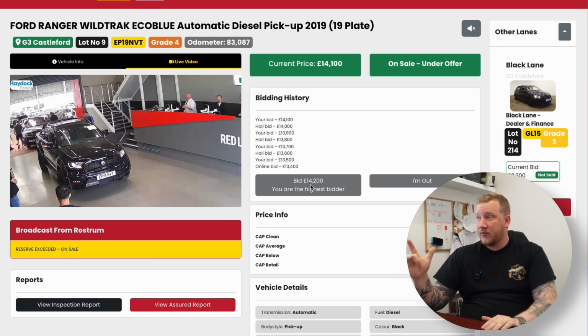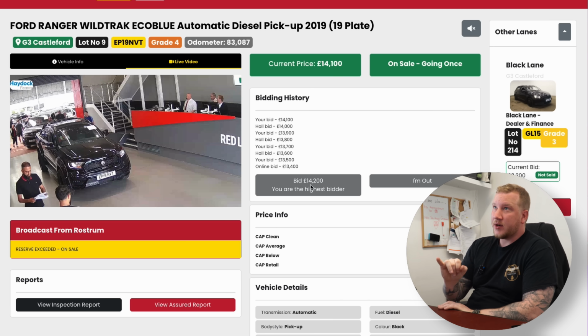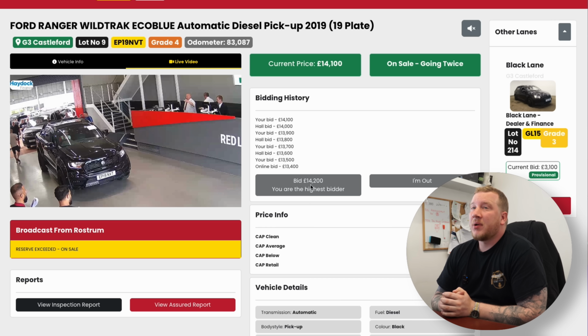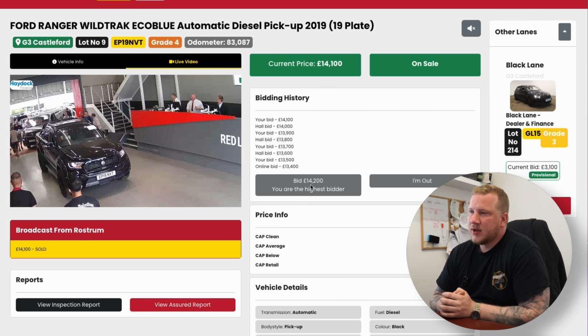Won it for 14,100, I think, plus fees. I think that's going to be about 14,600 plus the VAT on top. But I think, to us all in, delivered maybe, bearing in mind it's got no MOT so they can't drive it, they have to load it, let's say it's going to cost us 15 grand. I reckon we can sell it for 19. But until it gets here, we won't know.